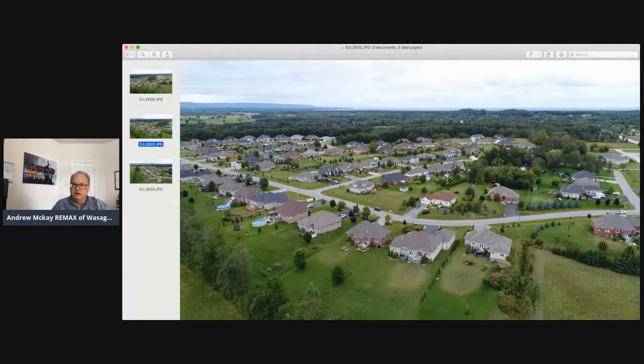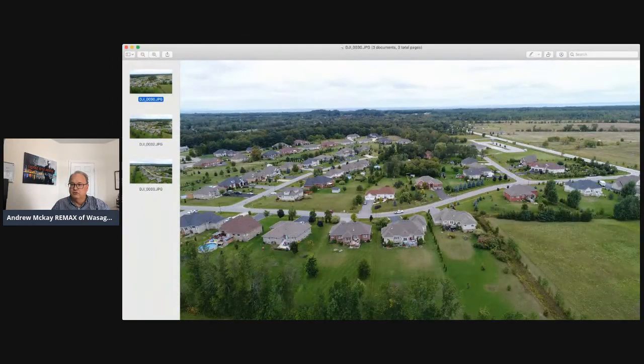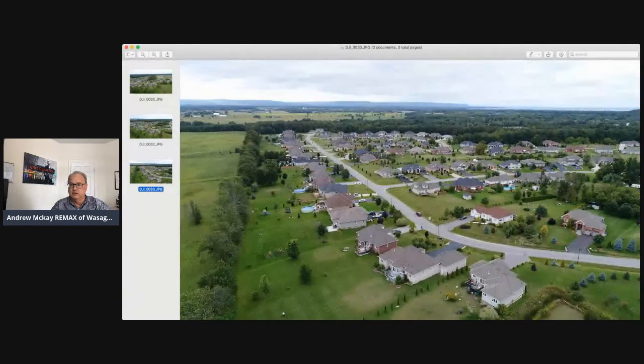Maple Drive coming in. Number 59, I'll show you in a minute, is right up here. So well away from Sunnydale, and these two photos give you a good idea of the development. All the houses are of a similar quality, all a minimum of half-acre lots. So quite a decent uniform. As I said, we're going to drive up here to go to number 59 to give you a better idea of exactly where it is.